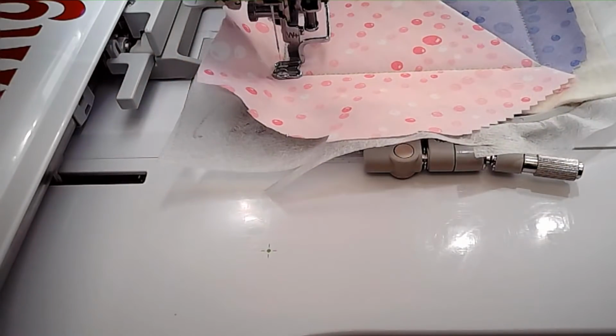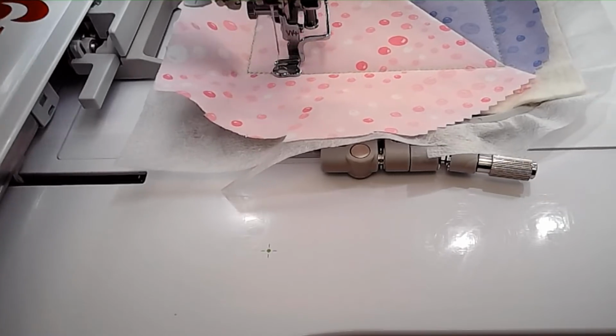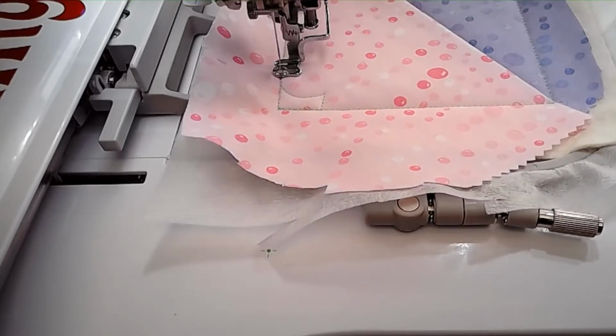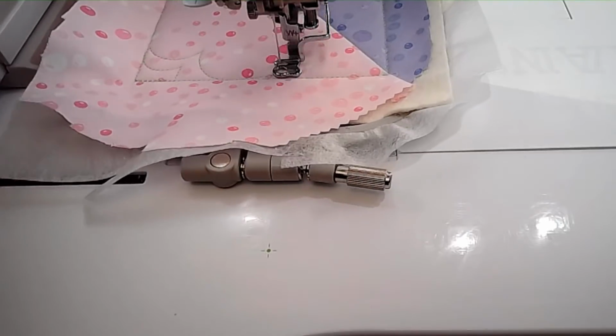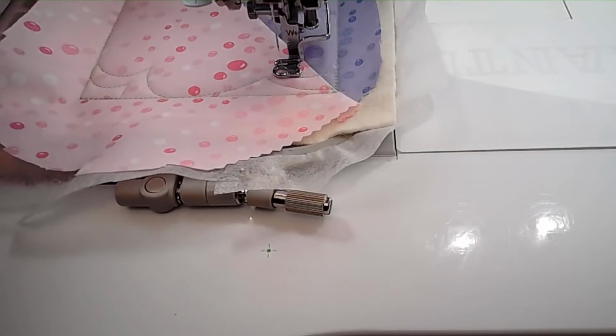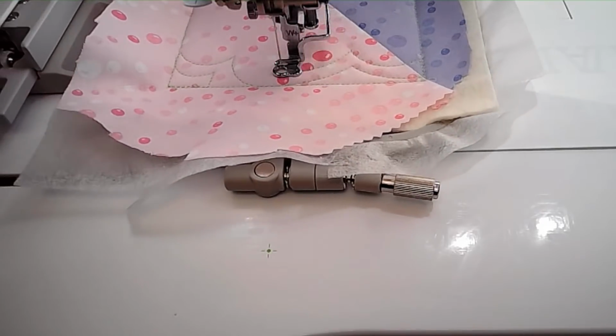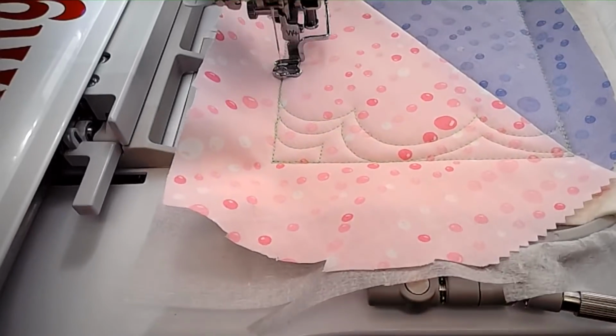Okay, so that is nicely secured down. And we're going to go straight into some decorative stitches. So the echo stitches. And I am going to leave it as green because I think it looks really pretty. Look at that. So it's just kind of echo quilting stitches. I think it's awesome.